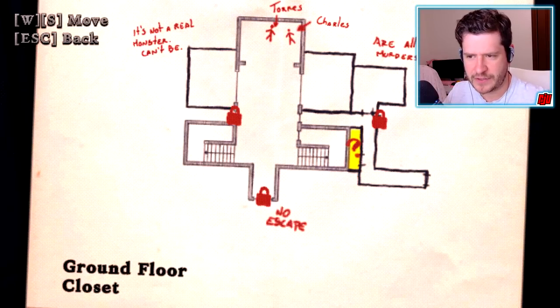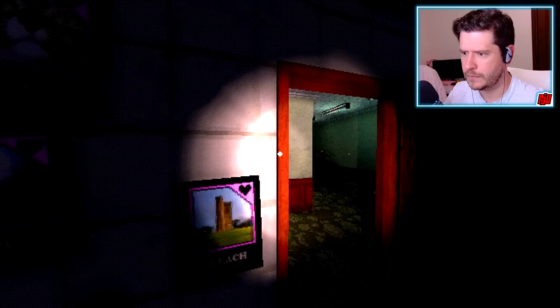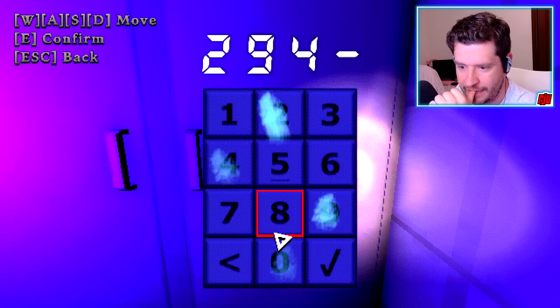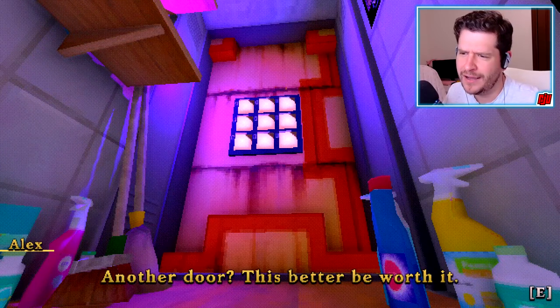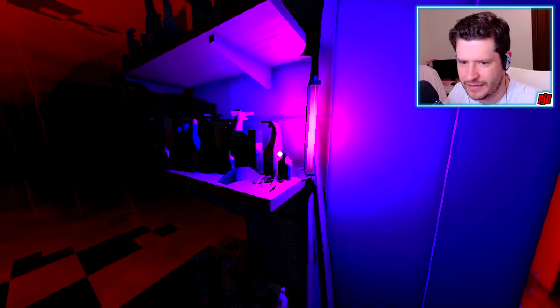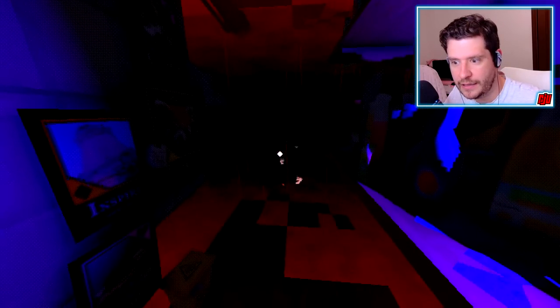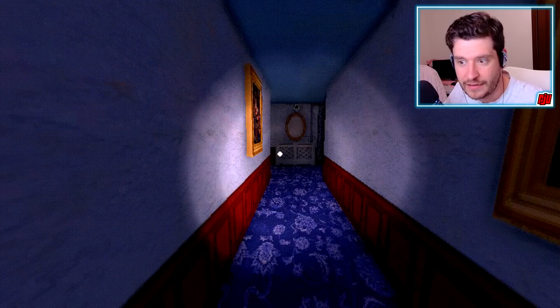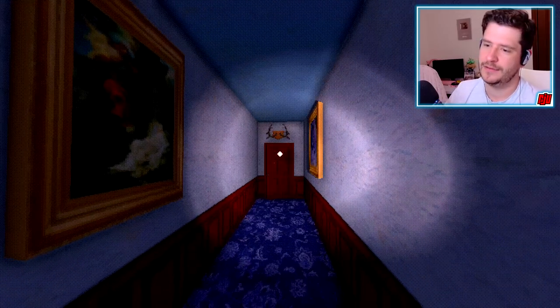Yeah, maybe we should focus on this place before we go upstairs. Oh, second try! Brilliant! What the fuck is this? Another door? What the hell? It's not Torres, is it? Wow, I haven't made any distance at all.